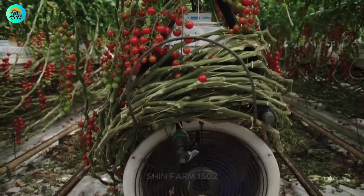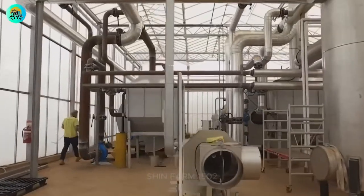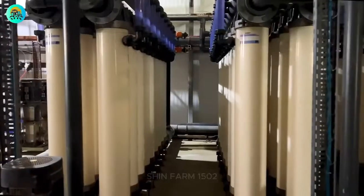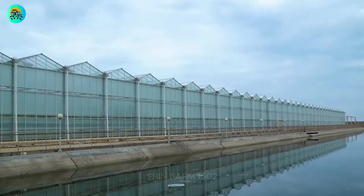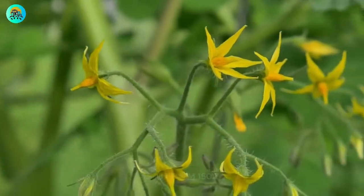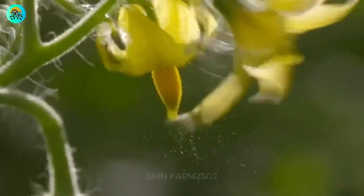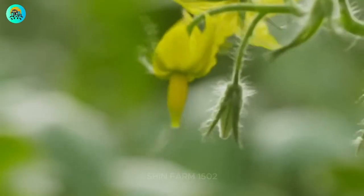In this closed environment, plants need injected carbon dioxide to maintain photosynthesis. To keep temperatures and humidity stable year-round, energy costs went up to $500,000 or 3 cents per kilogram of tomatoes. A major challenge of closed environments is the lack of insect pollinators, so pollination must be done manually by shaking the plants to let the pollen fall. Without pollination, the tree will have no or very limited fruit.